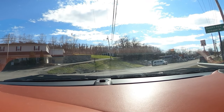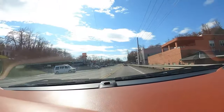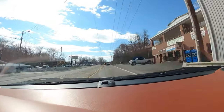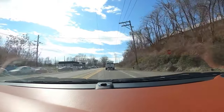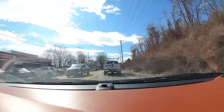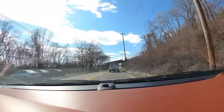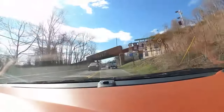We'll do one more little pull here. Got a little bit of wheel spin there. Just barely, though. And there was actually a lot of crap on the road there. Probably, like I said, it snowed a couple days ago. Maybe a little salt sitting there. Plus, we were turning.